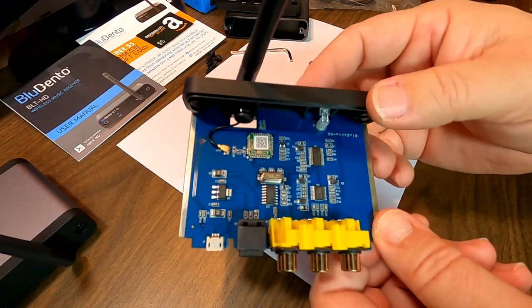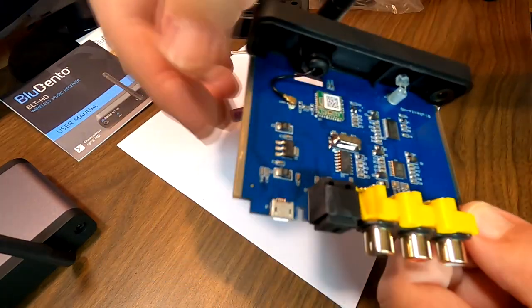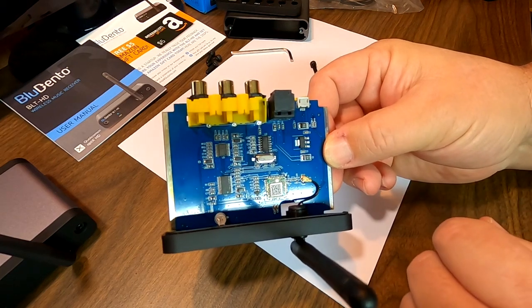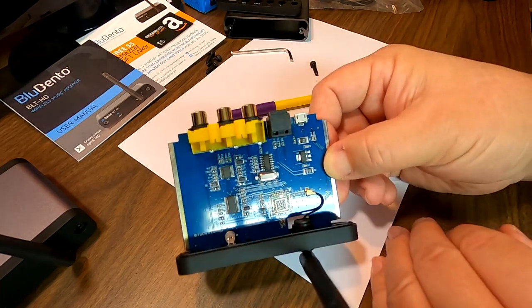But anyway, that's the inside of that. Kind of cool, huh? Look at all that surface mount technology. How small that stuff is. Really neat. Anyway, that's what it looks like inside. Once again, I'm very happy with the sound of this. It's a nice, bright, cheery sounding device. And this is audiophile for Bluetooth, in my opinion.